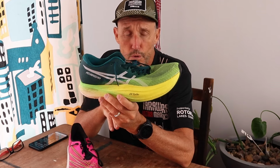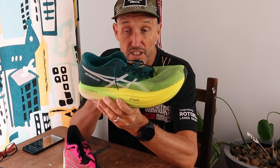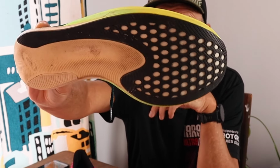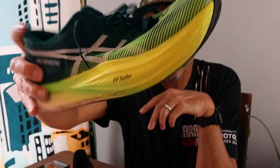Had this shoe for a couple of years. I ran a marathon in 2022. I do struggle with sore feet in the Metaspeed Skies. Not sure why, but anything over about 10K is when I'm getting those issues. I have 194K, so almost 200K. Outsole is still looking really good.